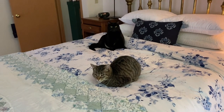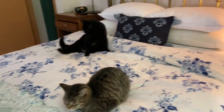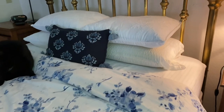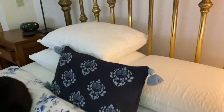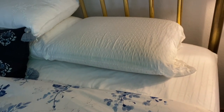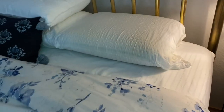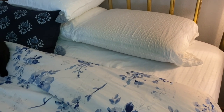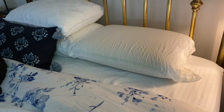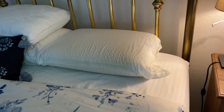There's usually some cats here, and there's almost always some cuddles going on, but this is the spot where I do most of my reading. Now, normally, this pillow is not here, and I lay on that pillow on my side with the hands propped up right here with my Kindle. And that is where I spend the majority of my time when I'm reading. I'm going to switch you around before I move on to my nightstand and show you my view.